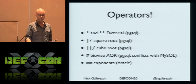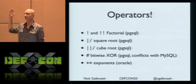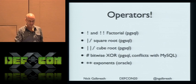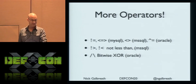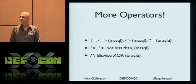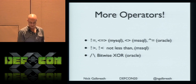All right, just a few more minutes here on expressions and operators, and here are some various tips that might be useful if you're attacking things. Random operators, they're really strange. Cube root in Postgres. How many people have ever used a cube root? Silence. No one. Why are they there? Factorial. Like, why? More. Lots of things. Bitwise XOR, Oracle only. Not less than, not greater than. I've never seen that operator before. You know, the jokes write themselves, right?